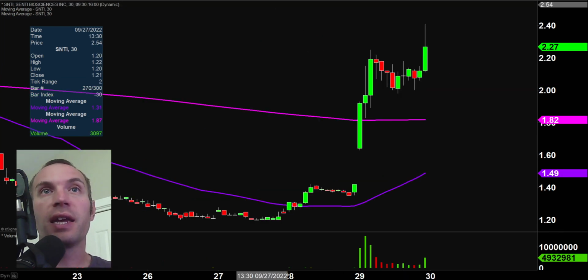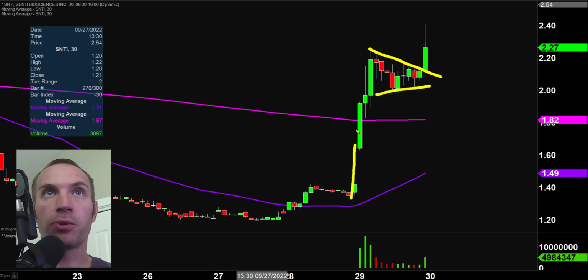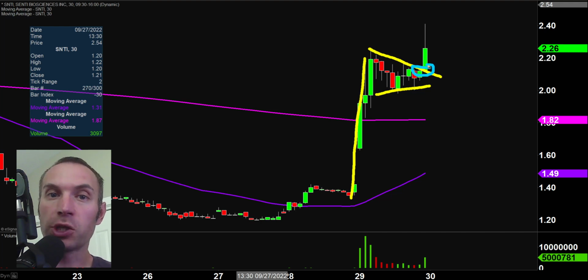Next one here, SNTI, and very nice move here, although I suppose that's debatable in the sense of the pattern breakout just actually happened. You had the nice wedge right here. You had the nice upwards momentum right there, which gave a bull pennant. But yes, as I speak right now, last 30 minutes, the price has actually broken up through there.